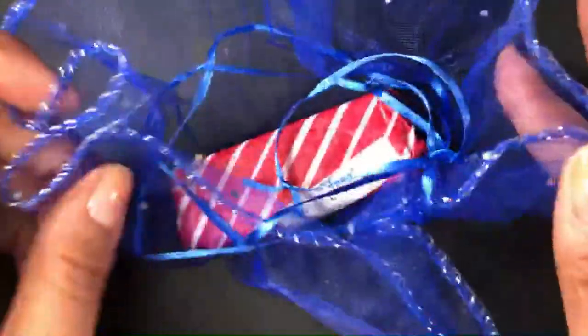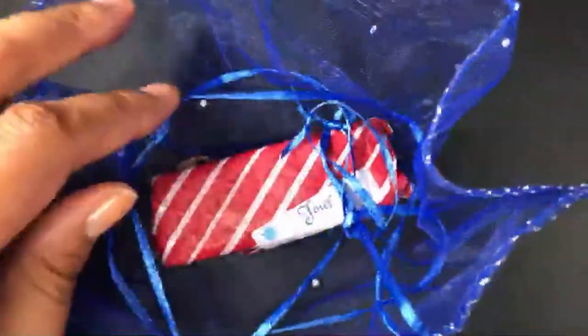So item number four. Looks like another polish. I can't wait to see what it looks like. And look at this bag. It's like a cute little pouch. Love it.